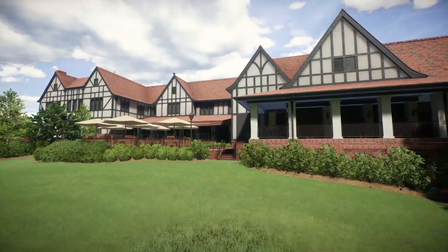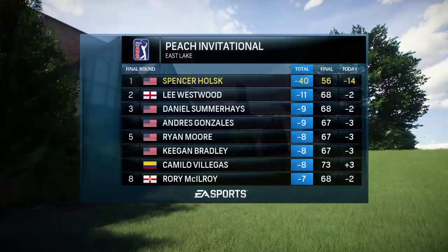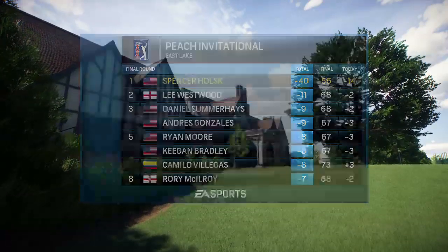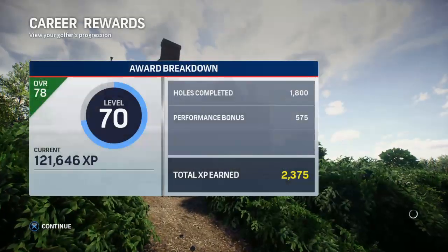Just a fantastic week of golf. Add that one to the win count. A lot of great quality players out there, and to come on top of that leaderboard is truly a great accomplishment.